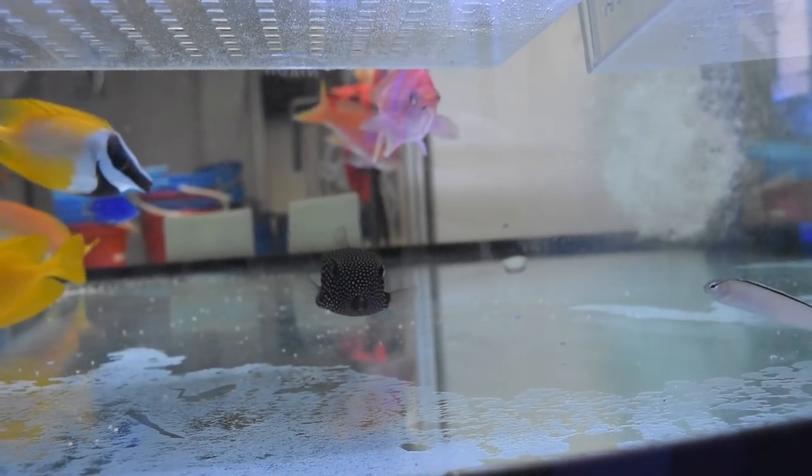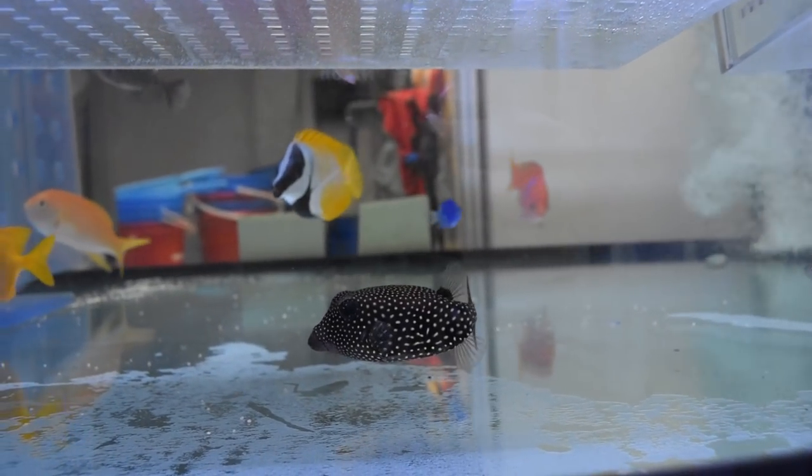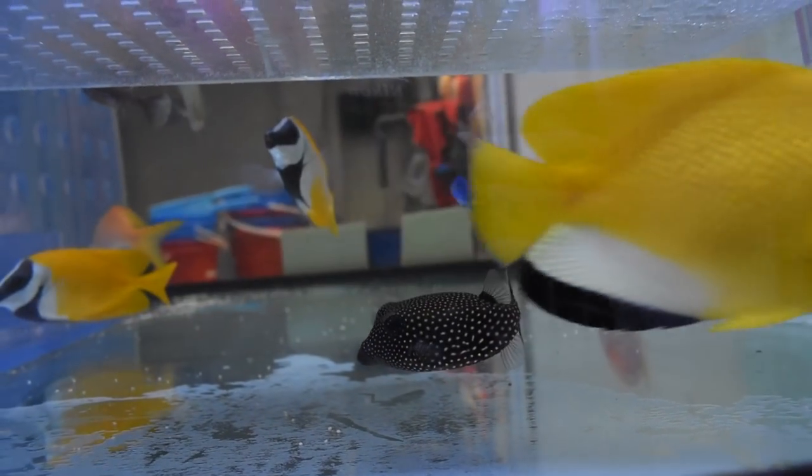It's like a box fish, almost like a puffer fish. I don't know if it's considered a puffer fish, but it's got the uniqueness of a puffer fish, but the design of the gem tank.